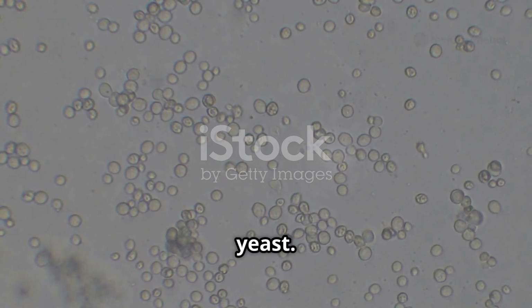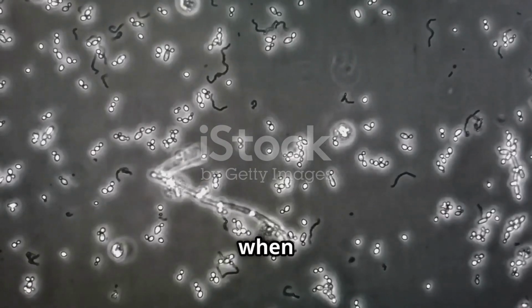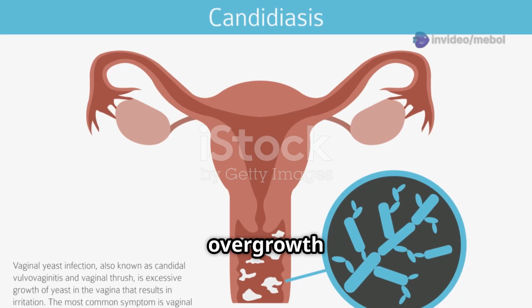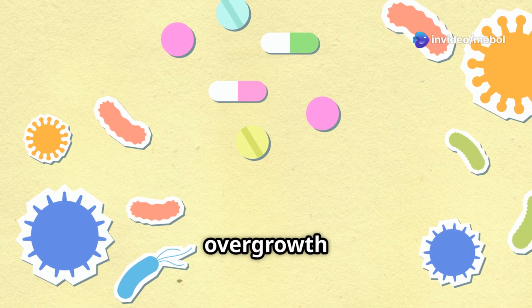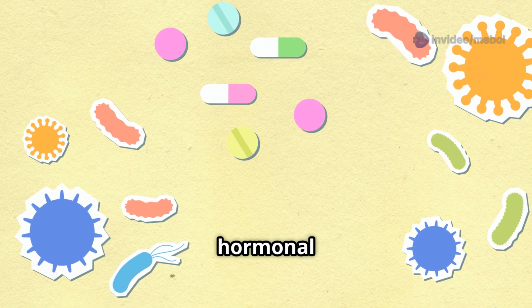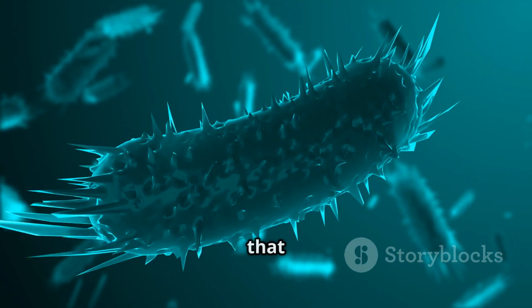Candida is a type of yeast. It's naturally present in the vagina in small amounts. Problems arise when it grows too much. This overgrowth disrupts the natural vaginal environment. Several factors can trigger this overgrowth: taking antibiotics, hormonal changes, and certain health conditions. Antibiotics can kill off good bacteria that usually keep yeast in check.